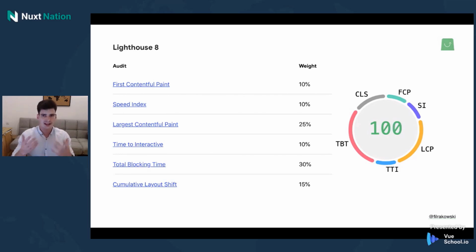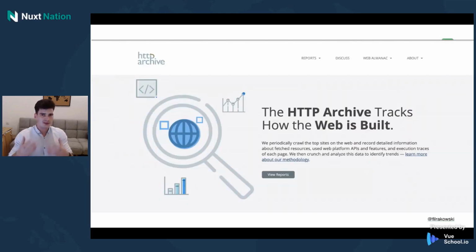Okay, so we know how the Lighthouse score is being calculated overall, but what we don't know is how the score of individual metrics, like total blocking time or time to interactive, is being calculated. So how does the Google team actually know that 1 second of total blocking time is a good or a bad result? Google is using real-world data collected by HTTP Archive.